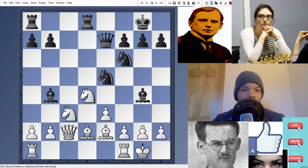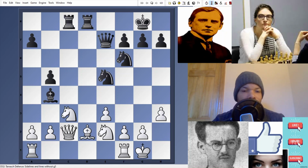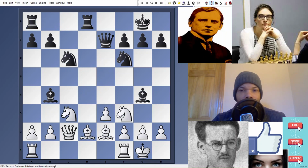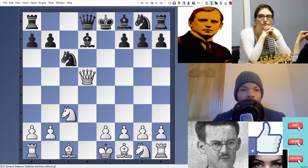And the question at the end of the day is, okay, Black has all his pieces out, but does he have enough? Okay, and if he doesn't have enough, then he's just a pawn down, and so that's probably the general verdict. But like I said, there's a lot of scope for research and originality in this position. So let's just go back. Again, I don't want to get into all the variations.